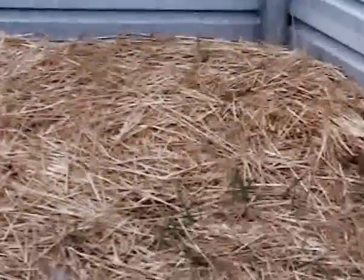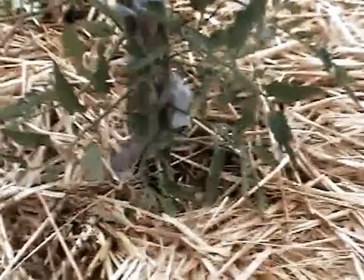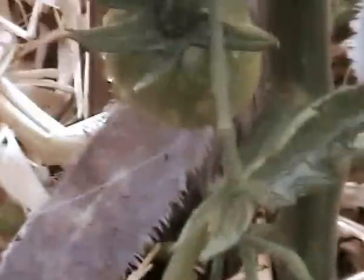Now, this is my compost pit in the corner. It's mainly bury everything. These, I'll show you. Oh, this is my first tomato. Where is he? There he is. This is my first. I'm surprised so early. Can you see him? There he is.